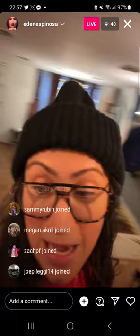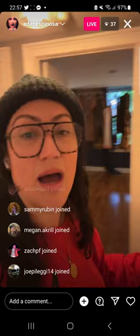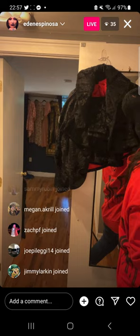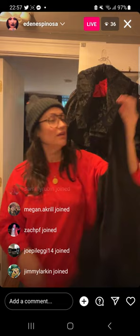Eight. You guys, this isn't even half of it, okay? I'm just taking you back here because I thought I had one more. Oh, I'm not done with the dresses! Here's another jumpsuit. So jumpsuit number 9. This is also Max Azria, size 6.